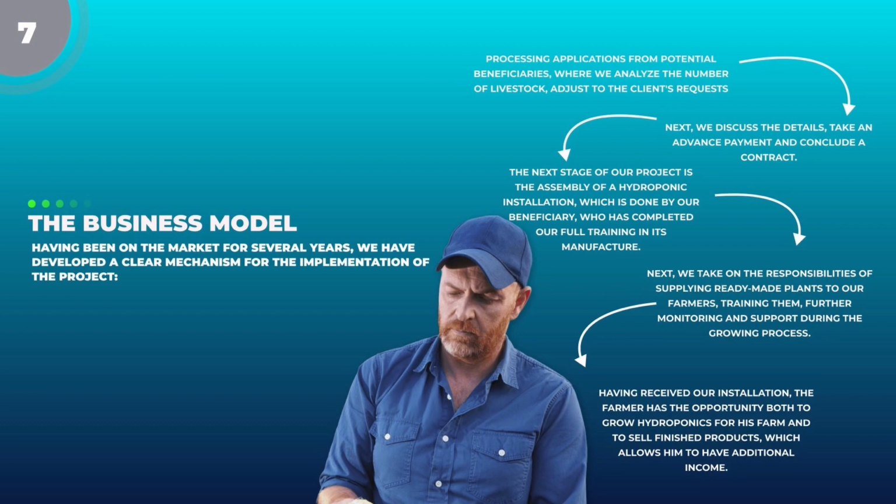Business model. Being on the market for more than a year, we have developed a clear mechanism for project implementation. Processing of applications from potential beneficiaries, where we analyze the livestock and adjust to the client's needs. Then we discuss details, take an advance payment and conclude a contract. The next stage of our project is to assemble the hydroponic plant, which is handled by our beneficiary who has undergone our full training on its manufacture.